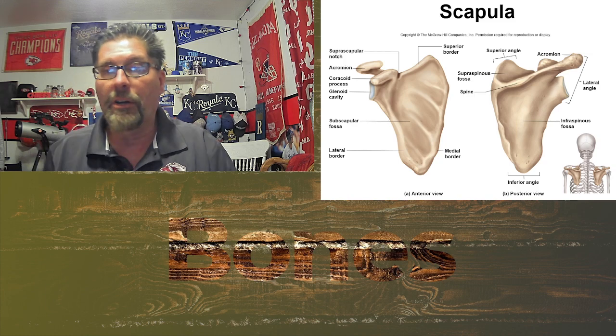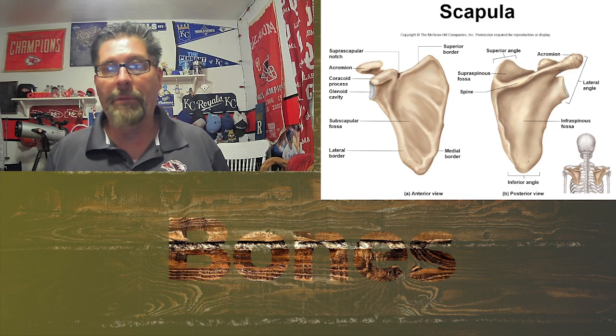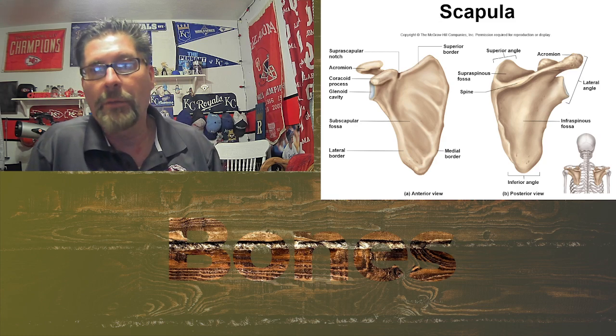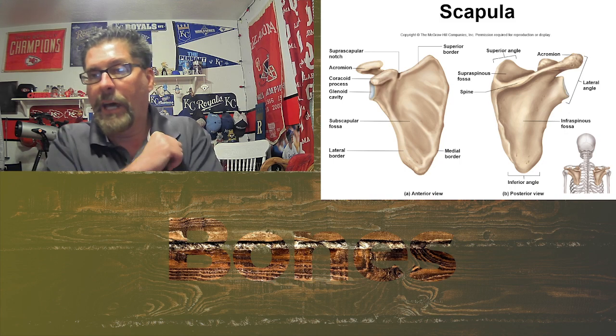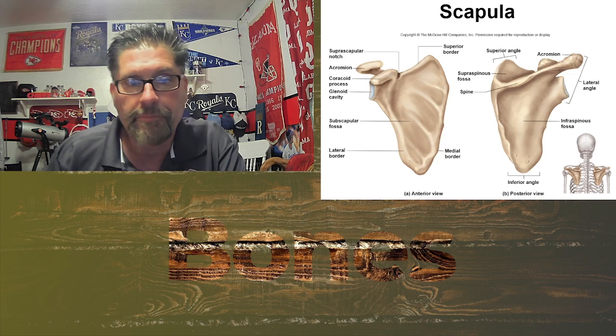Of course, anterior would be the front. So when you're looking at a scapula, if you're looking at a little bitty thing in the upper corner, that's going to be the anterior, the front view. If you're looking at the back side and get that long spine going across the top, that is going to be the posterior, or the back view.